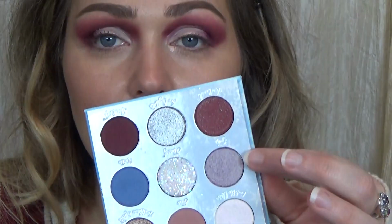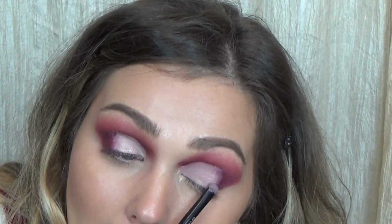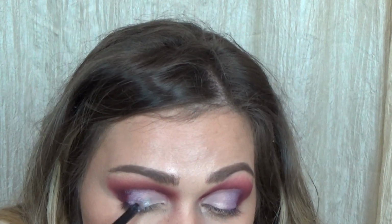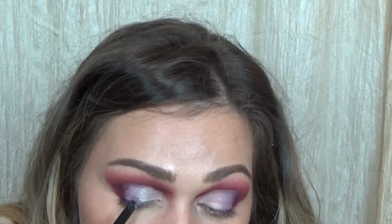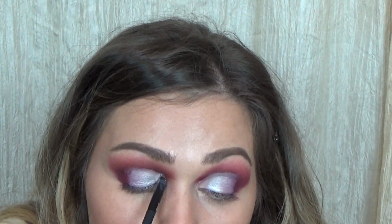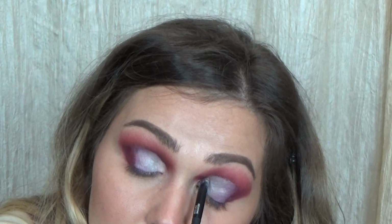Okay, so now I'm going to take a packing brush and I'm going to pack on this color Gale into the center. I'm going to go into the shade Ice Crystals, which is that really pretty silver color. I'm going to put that one in next. And then I'm going to take Cuddle Close on the very inner, which has that pink shift to it.